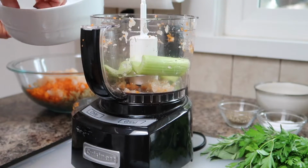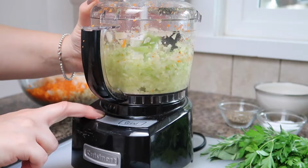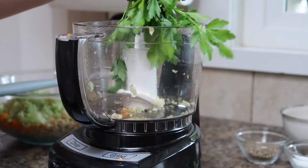Next, we're going to process some celery, and I also threw in a garlic clove there. I forgot to put that in with the onion, but as long as the garlic gets chopped up, it's totally fine. And again, the celery should be shredded pretty fine, and I'm adding it to the bowl.